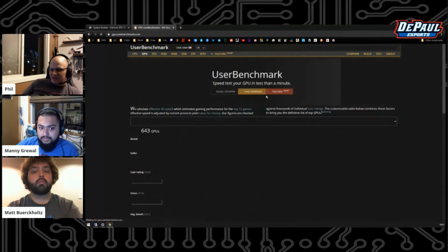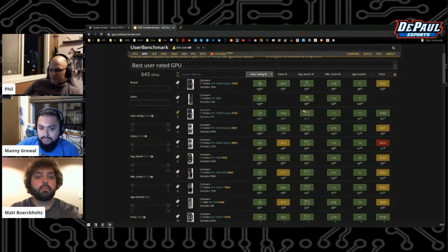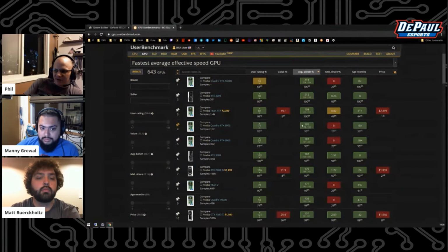So all the data that you're seeing in these columns, and this is probably what I use the most, these are all benchmarks that were run by users. So yes, there's a certain level of human error involved here, but when you're looking at a GPU that has over 137 samples, you would hope that the law of averages would eliminate some of those. Some people have built a monster PC around it, versus some people who have built a very mediocre PC around it. The average bench is a great tool to figure out how good your video card is.